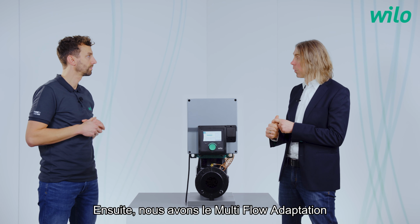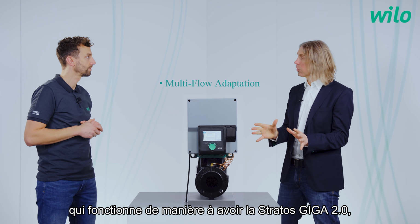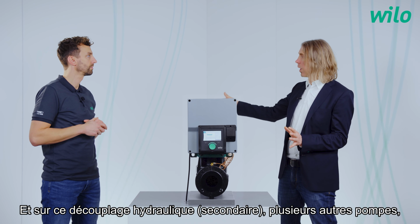Then we have this Multiflow Adaptation, which I have already mentioned. That works in that way that we have the Stratos GIGA 2.0 as supply pump to a manifold. And on that manifold, there are different other pumps. And they are connected with the Stratos GIGA 2.0 and provide their individual required volume flows.